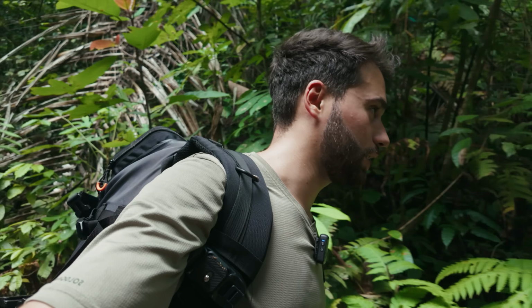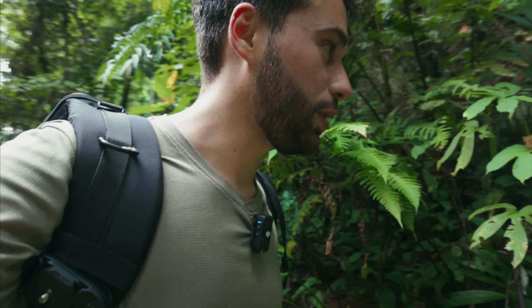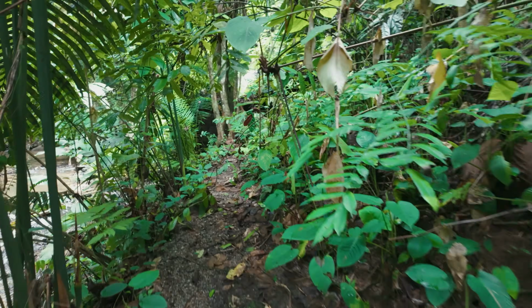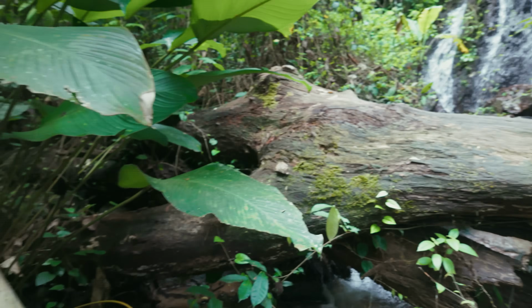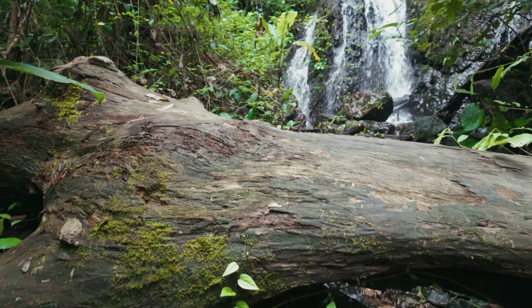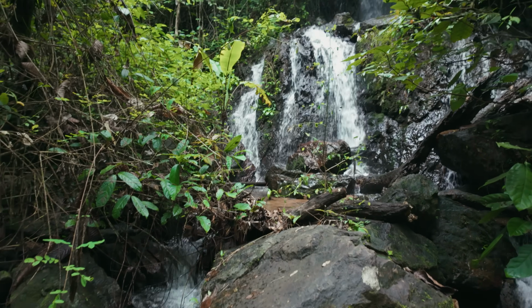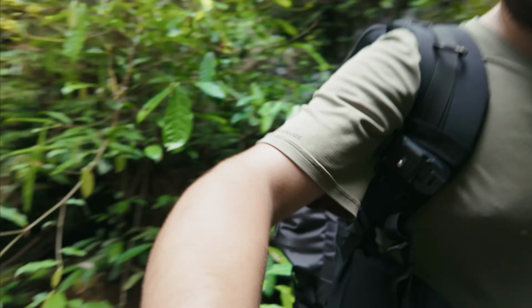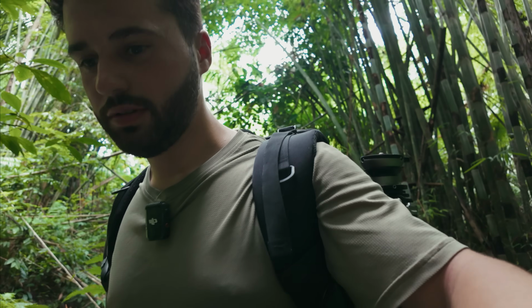This path looks a lot more like a real path, so I think we are on the right track now. See, this is actually paved, so it's got to be here. Yes. Before, I was all the way up there somehow, so yeah, I think this is it. Found the waterfall. Now it's time to start filming some of the wildlife. Actually, never mind, the path carries on, so maybe I'm not there yet.